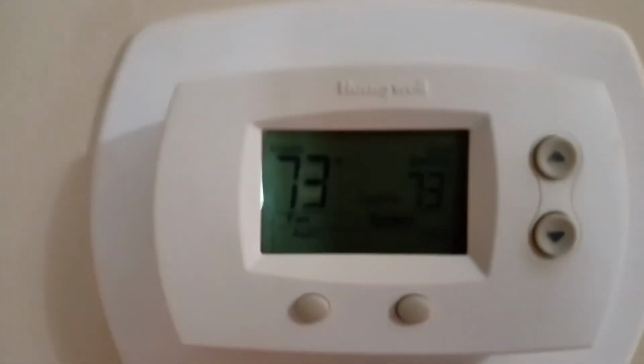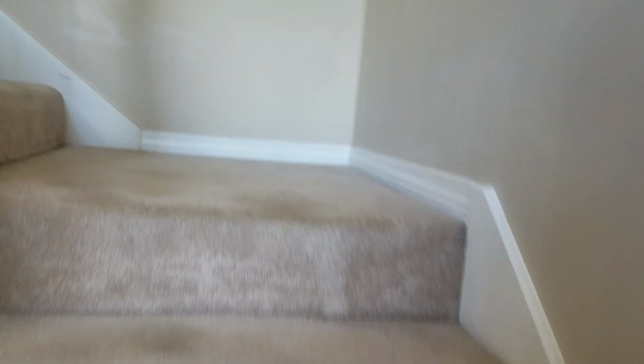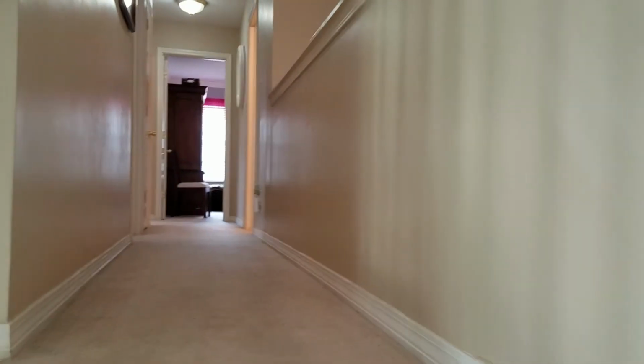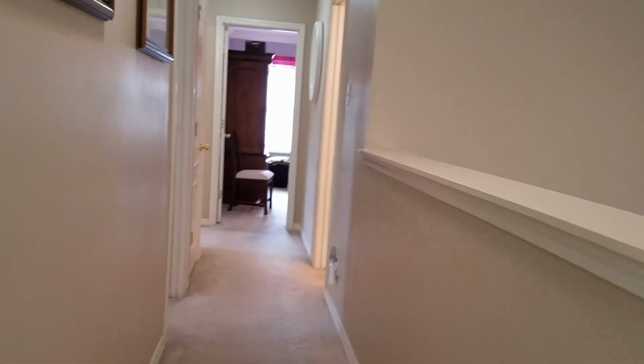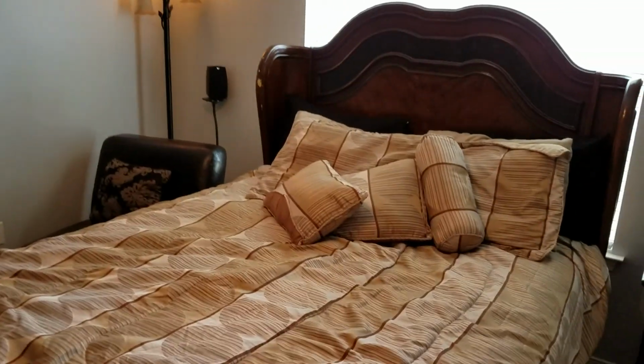AC is set to 73. It's quite comfortable in here considering it's very hot outside. Again, this is the foyer area. We're halfway up the steps, overlooking the living room. First bedroom, not a bad size. It has a queen size bed. Closet. Oh wow, it's pretty deep.